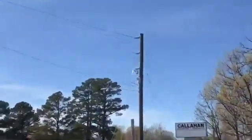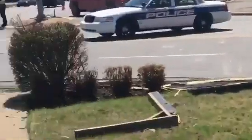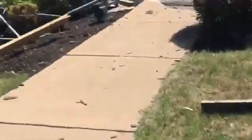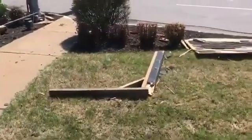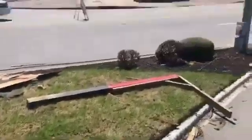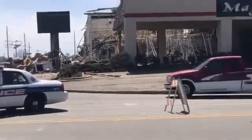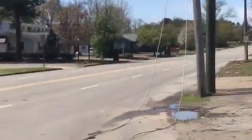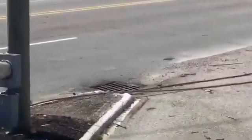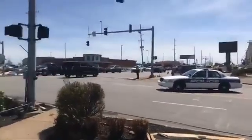The power lines stretched down off, going across the road here, and you can see big chunks here of roofing right here in the road. And then this place here is just demolished. I'm gonna walk across the street, but here's the power line from that pole that comes straight down across the road. This was from all the power flashes from yesterday.